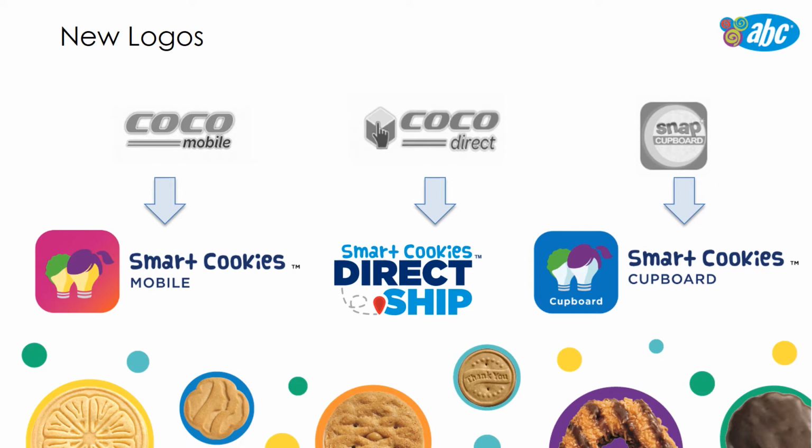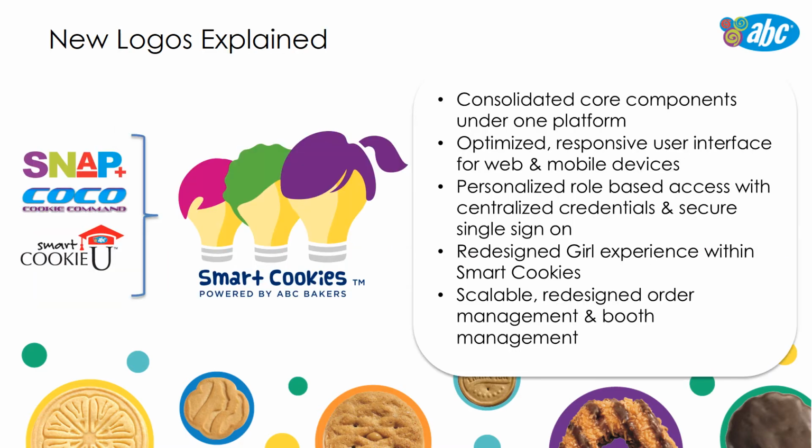Smart Cookies Direct Ship is the new Coco Direct. Its features are for girls to market their sales by sending e-cards to potential customers. Smart Cookies Cupboard is the new Snap, featured for volunteers to access orders, boost sales, and all aspects of the sale. The new logos are explained as follows.